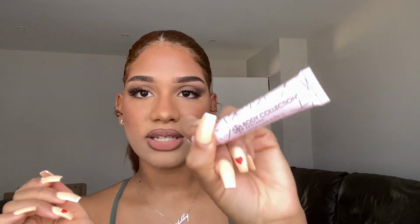I'm gonna go with a lip gloss from Body Collection, Lip Plumping Clear Lip Gloss, and it kind of tingles a little bit. It looks like this. And I just put a little bit. You don't want to put too much because I still like it to look matte. But you still need a bit of moisturized lips.